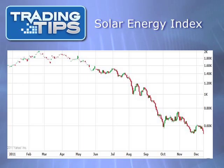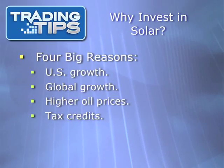Here's a one-year chart of the Ardor Solar Energy Index. As you can see, solar stocks have not performed well in the past year. With this in mind, why should you invest in solar ETFs? There are many good reasons, but here are four.